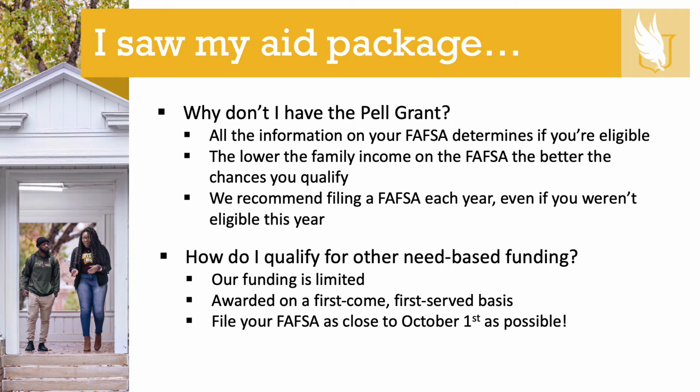The Pell Grant isn't the only type of need-based aid we award. We do have other need-based programs like Work Study and South Carolina Need-Based Grant. Unlike Pell, funding for these other programs is limited, and unfortunately we can't award each student who is technically eligible. We award these funds on a first-come, first-served basis until our funding is exhausted. Having an early FAFSA file date each year gives you the best chance of being reviewed for these programs.